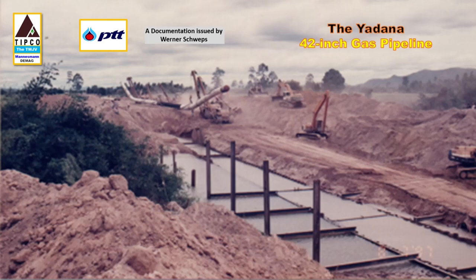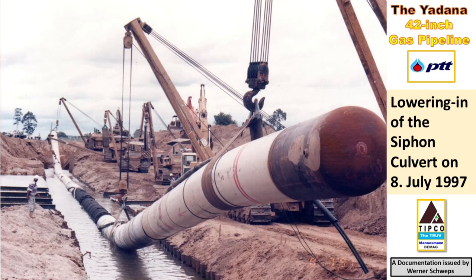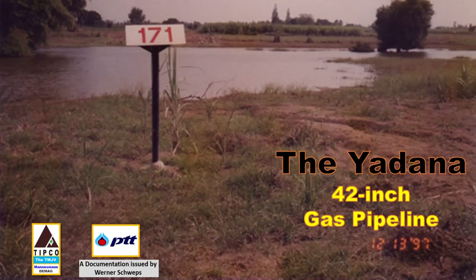Once we achieved the required trench depth, we lowered the 128-meter-long culvert pipe string into position at the bottom of the trench. To provide the right setting of the siphon culvert on the excavated trench bottom that was 3.8 meters below the riverbed, we filled the pipe siphon culvert with water. The crossing width of the riverbed itself was 42 meters. Some rock shield was installed by us to protect the pipe coating. Finally, we backfilled the trench with the same material we had excavated, completed the reinstatement work, and installed the kilometer sign 171.